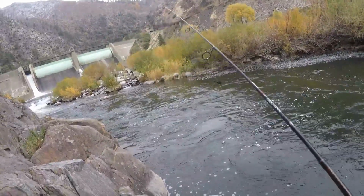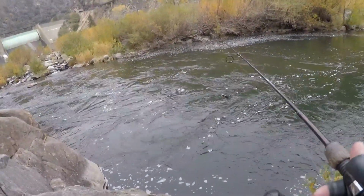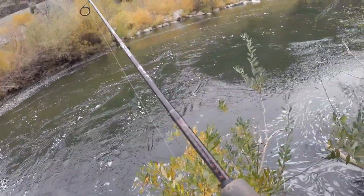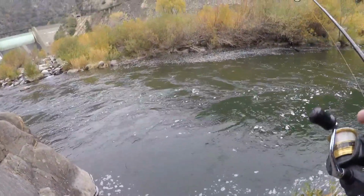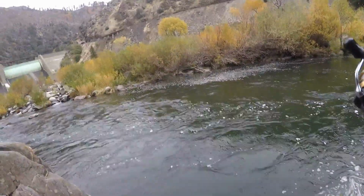Of course the dam looks really interesting underneath it, but this looks like as close as I can get on this side. And landing a fish here could be interesting. But I'm going to make a few casts anyway and see, and hopefully I don't end up in this ice cold river.